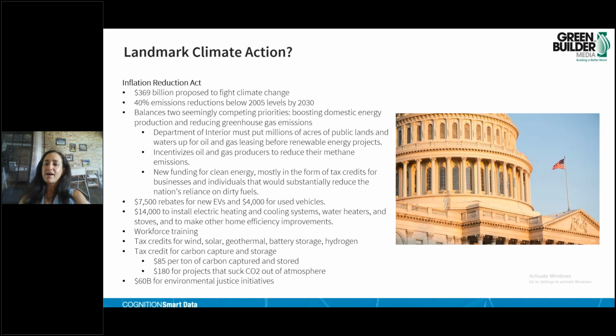You guys can read that online, but I think some of the interesting elements: $7,500 rebates for new EVs and $4,000 for used EVs, and rebates of $14,000 for homeowners to install electric heating and cooling systems, water heaters, induction cooktops, and other efficiency improvements.